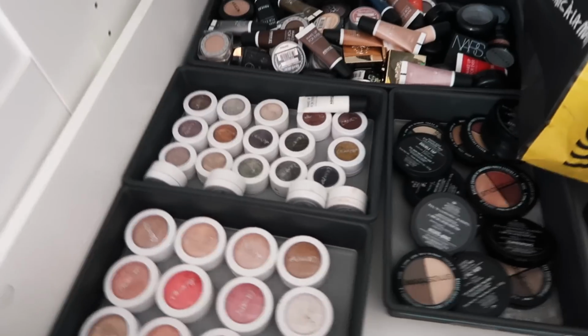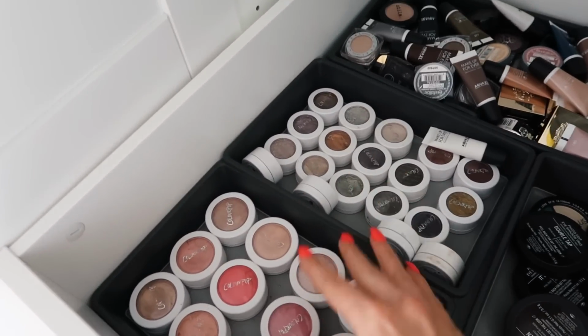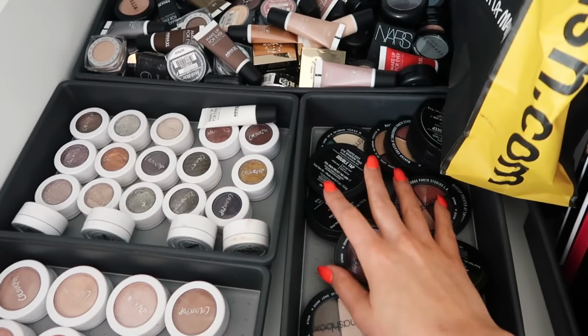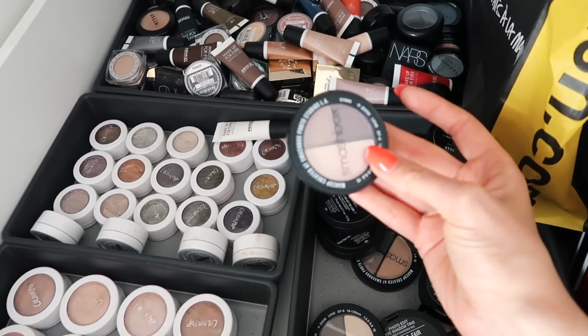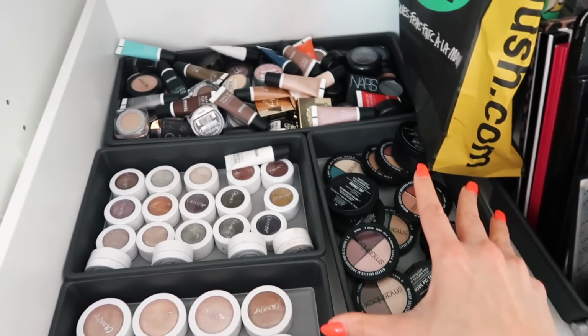So on the left hand side of this drawer, I keep all of my ColourPop products. So I have my blushes and highlighters and then my eyeshadows. These are the new Smashbox little eyeshadow trios, so I put them in a little separate bin just to keep them in their own little place.